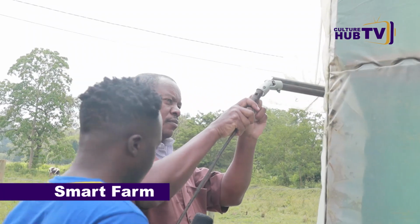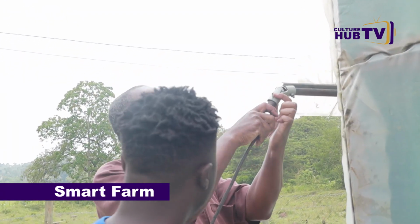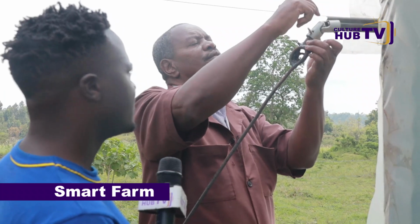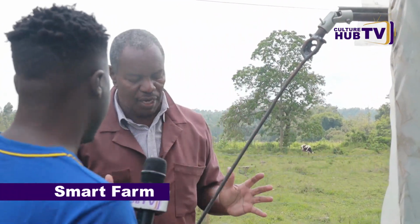So the sink is just for cleaning yourself when you come from the greenhouse. And it's not just yourself, but all the equipment. Because when you finish with one batch of maggots and you want to introduce the next batch, it's good to clean the equipment that you're using, be it the basins or the trays.